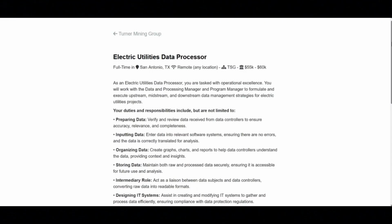data subjects and data controllers, converting raw data into readable formats, and assisting in creating and modifying IT systems to gather and process data efficiently, ensuring compliance with data protection regulations.